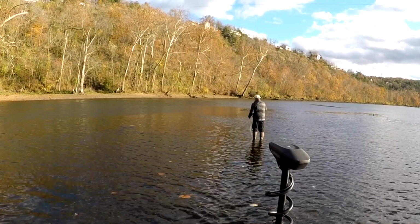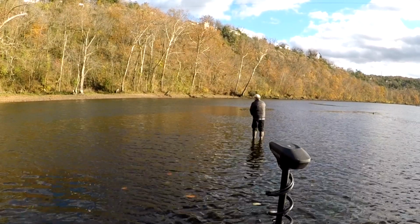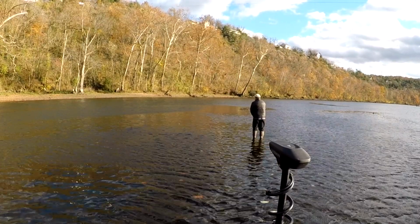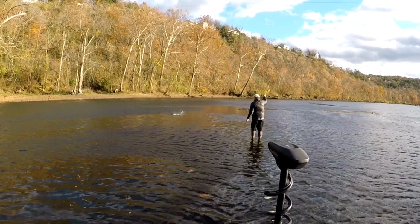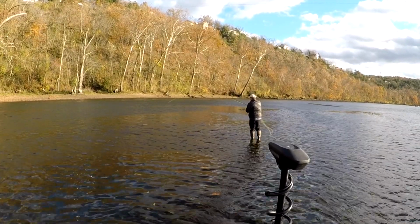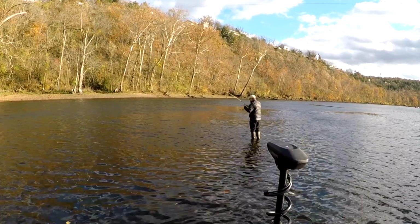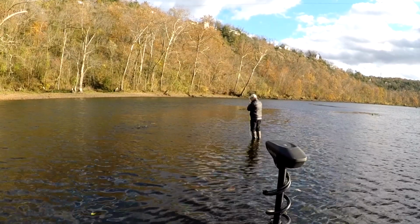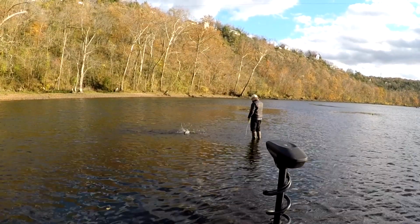Well, there's one out there. I was way off on that. Although they hit it. These guys are not in much deeper water than I'm standing, maybe 12 inches. About 12 inches to the top of my boot. These aren't real big, but they're pretty.